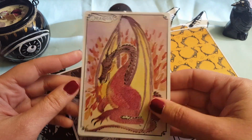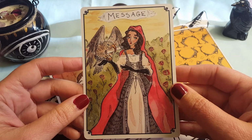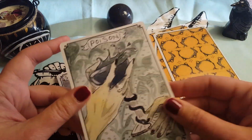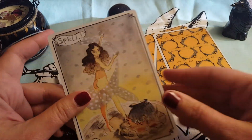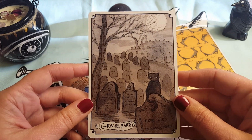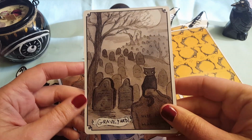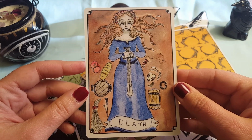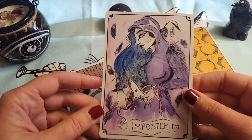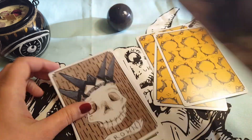Dragon, Wolf, Message, Trickster with the fox, Poison, Spell, Graveyard with the black cat, I like it. Here lies Martha Wayne. Death, Queen, Imposter, she has a mask. She's a false person, I guess.